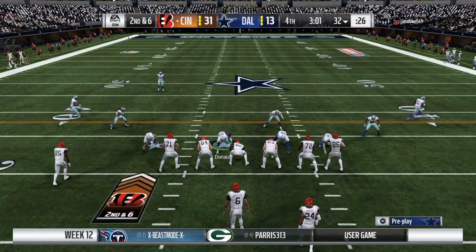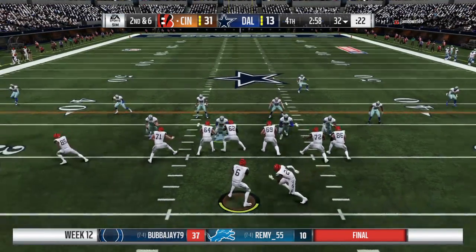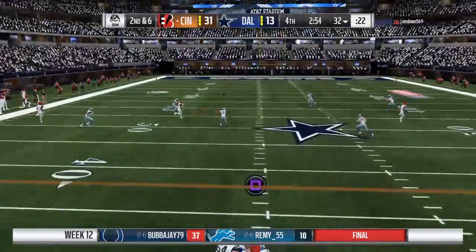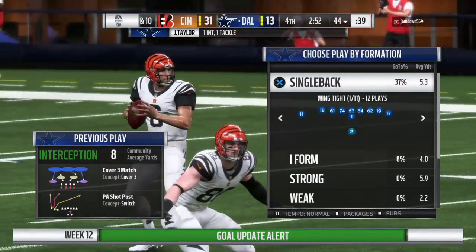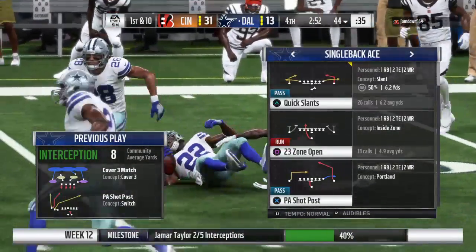Watch tight end. Tight end's right. They go play action. Now Bradford, into double coverage, and it's intercepted. Picked off by Jamar Taylor, and his guys will take over at their own 44-yard line.